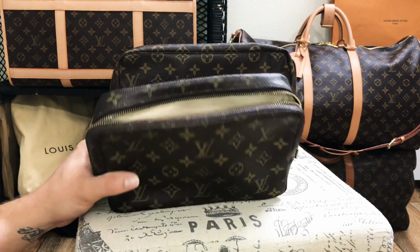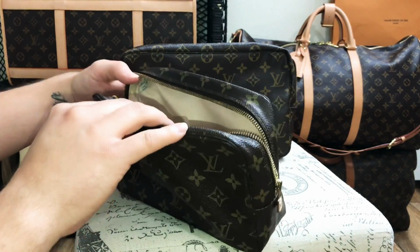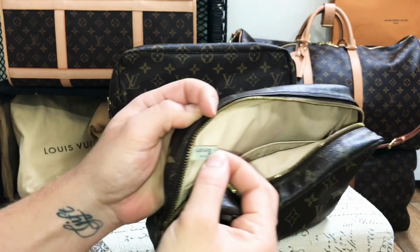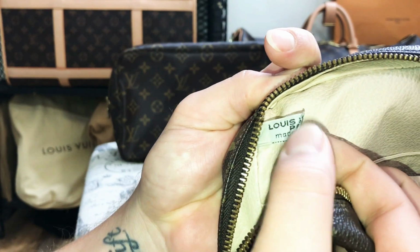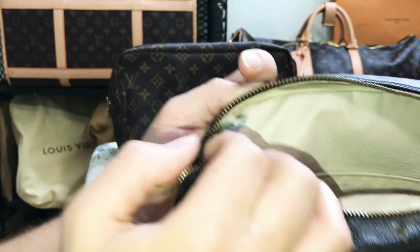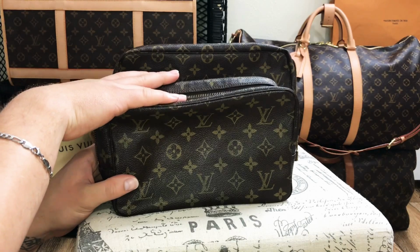Now, I have had these bags probably over a year at this point, and I was told they did not come with date codes. The only authentication tag they had is right here in the inner corner at the top. It's just this old little cotton tag. See if I can pick that up in the camera. So it's folded perfectly in half. So it says Louis Vuitton Paris, made in France, as you turn that little tag around right there.